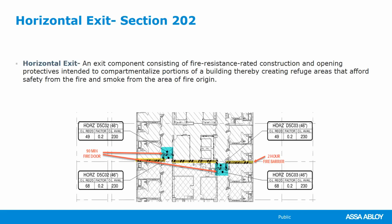Sometimes in buildings with stairwells, you will see that area of refuge that is meant for people who may not be able to easily traverse the stairs. They're in a safe area that people can come to and then help them. So the fire resistance rating of the fire barrier and the fire protection rating of the door opening assemblies will vary depending on the height of the building, how many floors, and the type of use for the building.